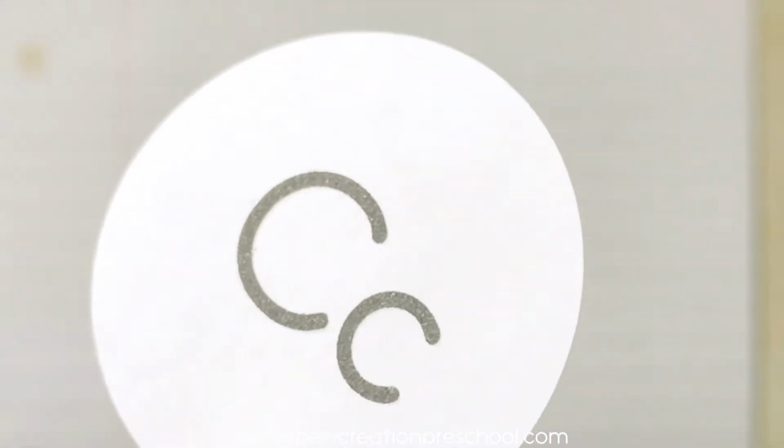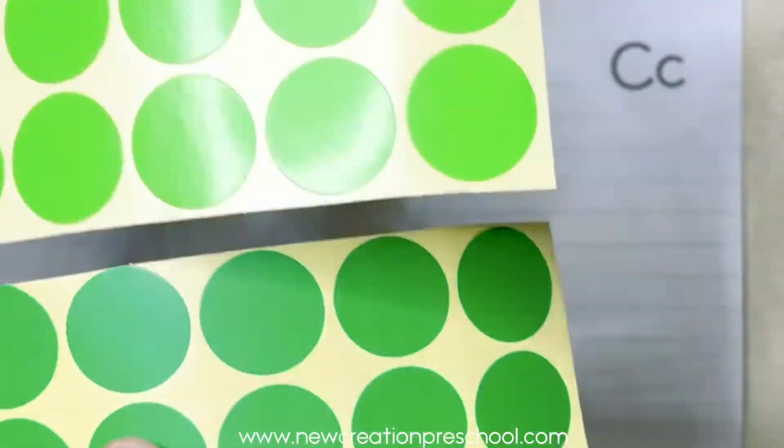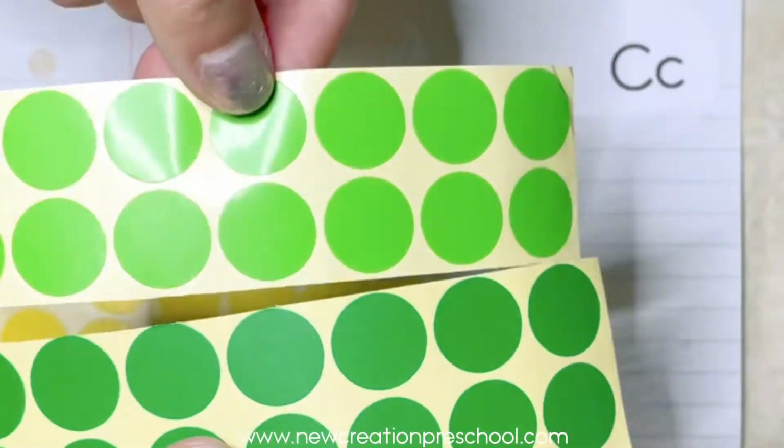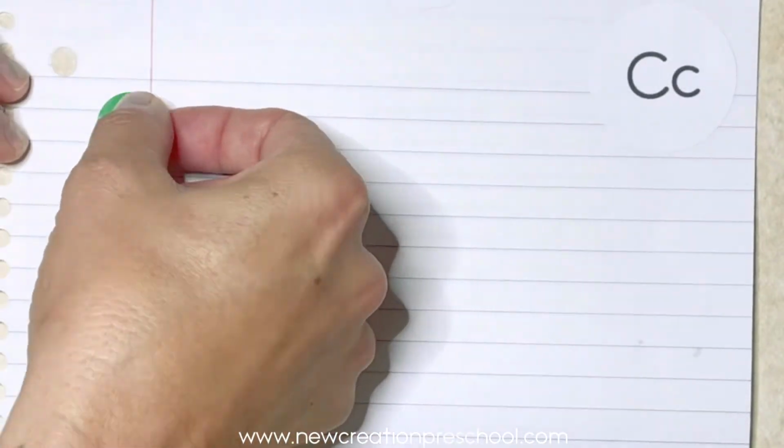All right, welcome to journal time. I've got my C sticker. The letter of the week is C, and I've got some stickers to use. And these stickers are going to be used for 2 different things with journal time. The first thing is to make a caterpillar.